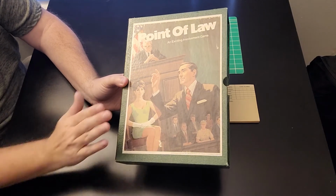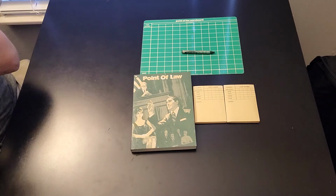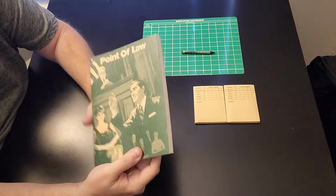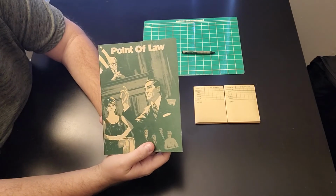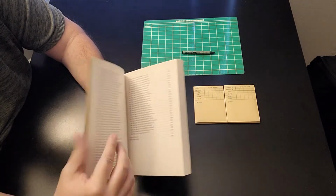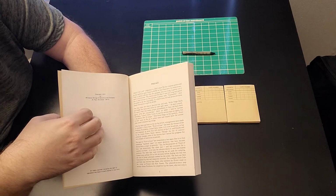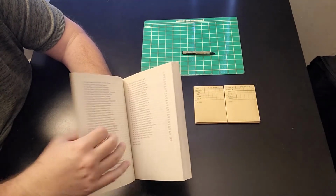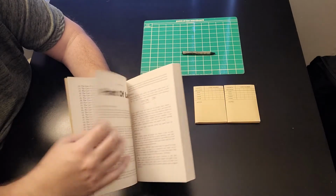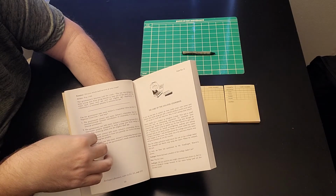All right, everybody, here we are at the gaming table, and here's Point of Law. Let's check it out. So here we are. We have the book, and you can see it's a pretty thick book here, actually. There's 100 cases in this book. So this game you can read for quite some time. And it also has, which is really nice, a preface in here, which kind of goes over how the game originated and how it came about. And then you have the instructions. Actually, there's a table of contents, kind of go over all 100 cases. Then you have the instructions and how the scoring goes, and then they actually have the actual cases right here.